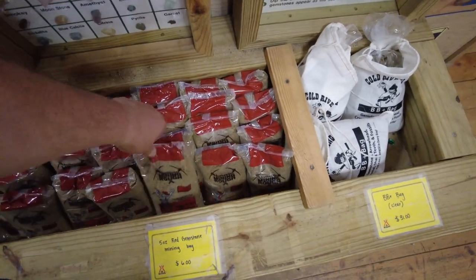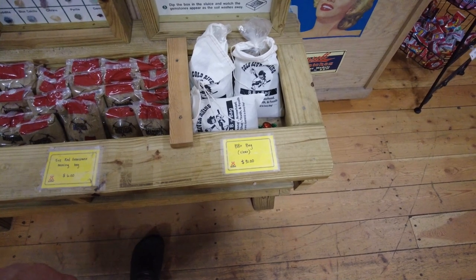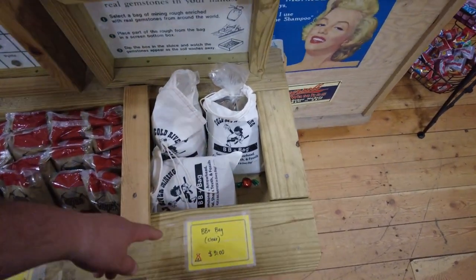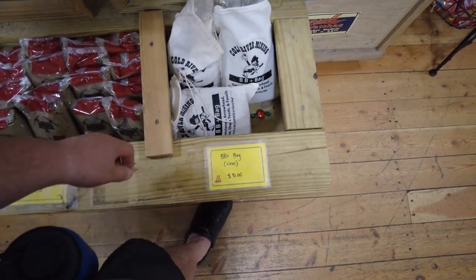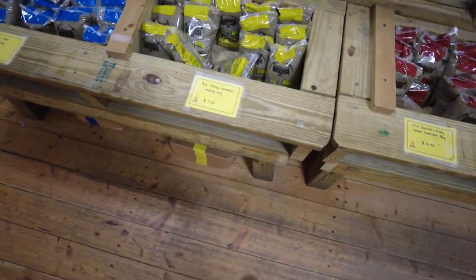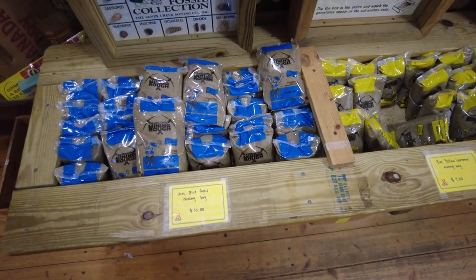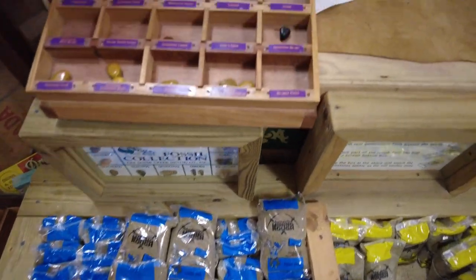And there are stones inside, and they have a little area where you can go outside and sift that dirt in the water and find out what gems you've gotten. And there are gems in every bag. This particular bag here, much larger, it's a BB Plus bag, is $31. Even smaller bags over here, an 8-ounce yellow gemstone mining bag for $7, and then a blue fossil mining bag for $10.